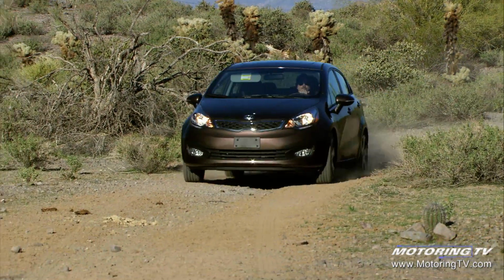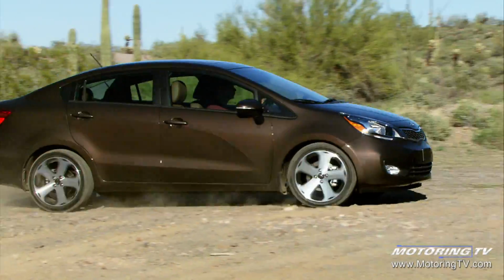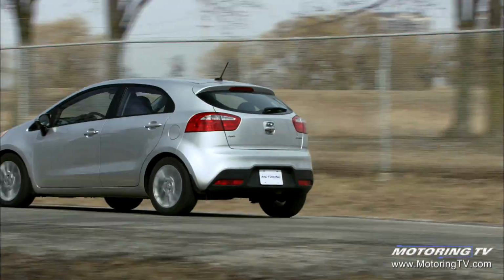Kia is supposed to be the youthful brand of the two. I just say that they're the best styled brand, maybe of the Asian imports altogether. The Kia Rio 5 is just one cute little buggy. I mean, it's the cutest little thing not wearing a mini badge, honestly.